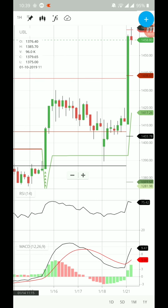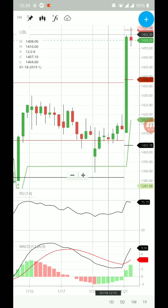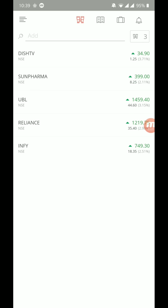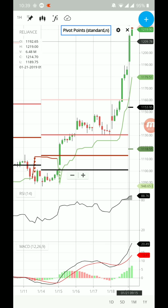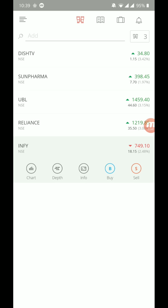In this case UBL has gone up from 62 to 66. 4 rupees has gone up, and it is red in that. Reliance is just above its breakout at around 19.30, I guess. Just keeping on this candle, we'll get to know. High was 19. Okay, so we have come almost closer to it. Let's see how it goes from there.